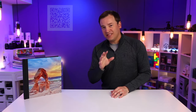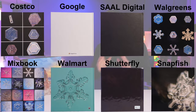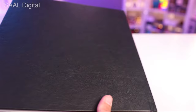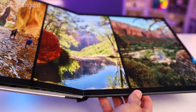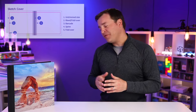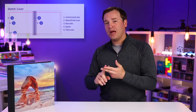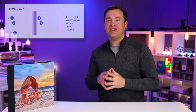The second thing is the logos and the barcode. Now Shutterfly does have this option where you can do an upcharge and get rid of the logo, but the barcode still remains. And SAAL Digital has an option which allows you not to have any sort of logo or barcode on it. It's completely yours, an unbranded book that you can use to sell or show off your work. The other thing SAAL Digital offers to professionals is a PSD template that allows you to use InDesign or Photoshop to custom create every page exactly how you want it and then upload it and get it printed.